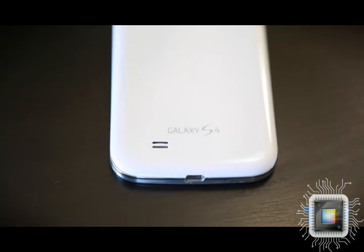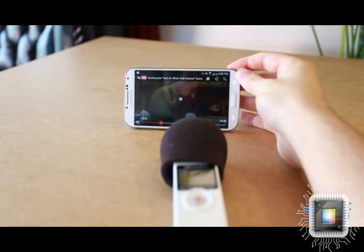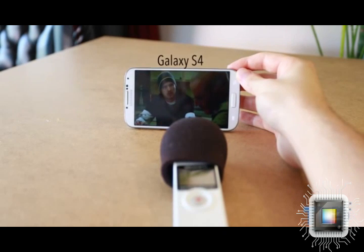And I know a YouTube video really can't do it complete justice, but in order to give you guys the most accurate representation, what I'm going to do is hold up the H1, which is a stereo recorder, and show you guys how the two sound side by side.